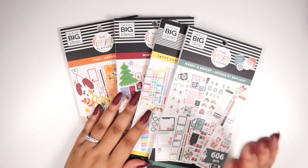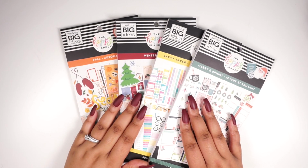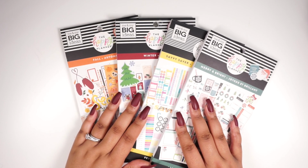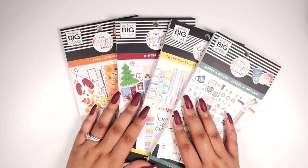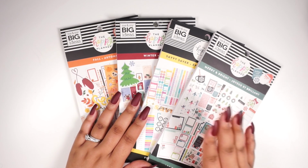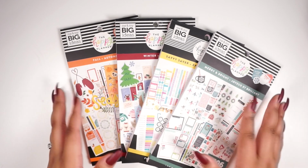Guys, so I picked up 4 of the new sticker books that were just released by the Happy Planner. So I'm gonna do a flip through for all 4 of them. There are other sticker books out there, but these are the ones that I picked up. So if you are still kind of debating on what to get, I'm gonna be doing these flip throughs for you guys, and I hope you enjoy it.